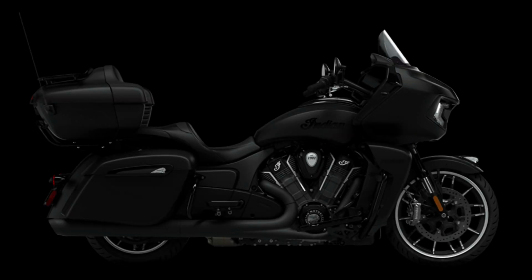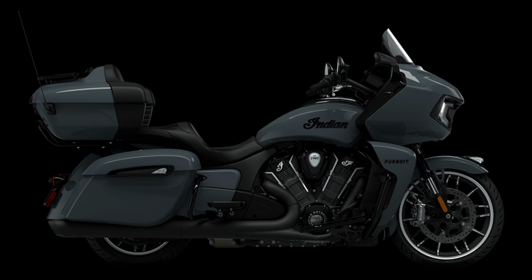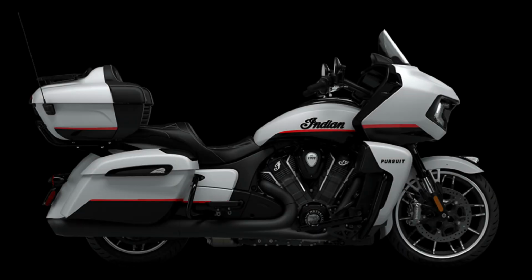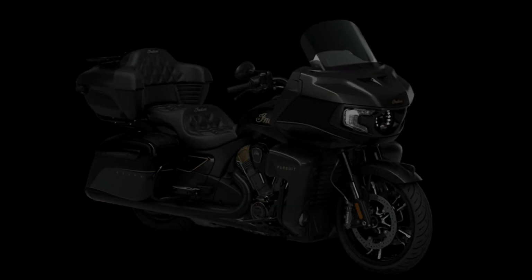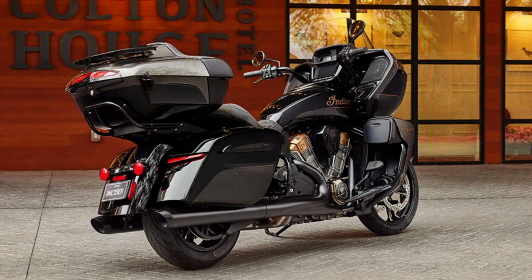The Pursuit Dark Horse comes in black, dark blue, and gray, and the power band audio adds a white with dark gray option. Prices range from $36,000 to $40,000. The Pursuit Elite was just released a few months ago. It is also priced at $40,000 with a special color scheme and other premium features.